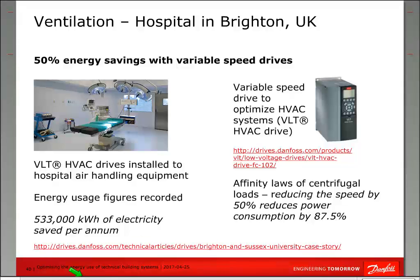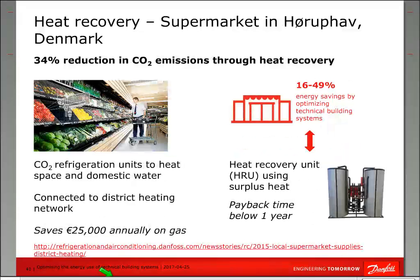And of course, these savings are not a surprise because it's related to the affinity laws. Maybe you have all heard about this. So purely it means, for example, reducing motor speed is proportional to the flow, and pressure proportional to motor speed squared, and power proportional to motor speed cubed. This means reducing the speed by 50%, reduce the power consumption by 87.5%. And in this case, the reduction of 20% will result in 50% energy savings.